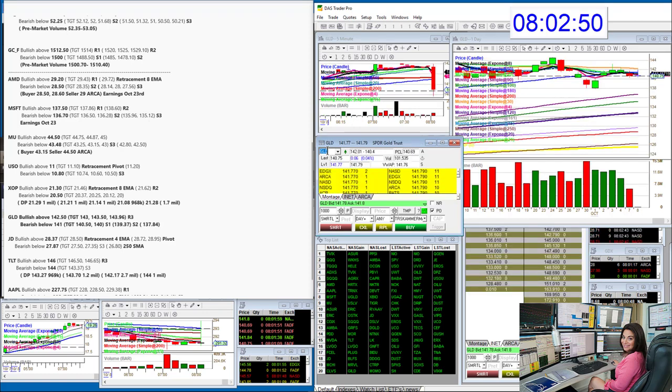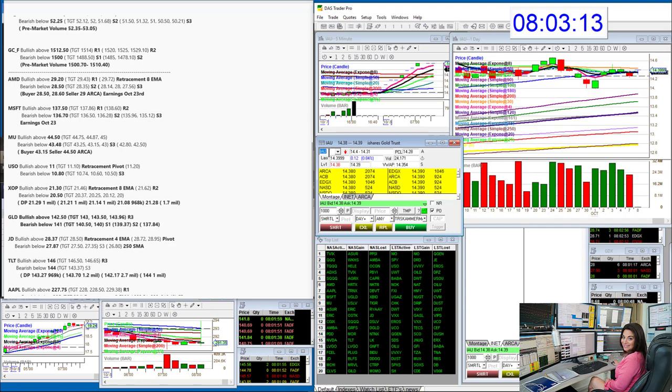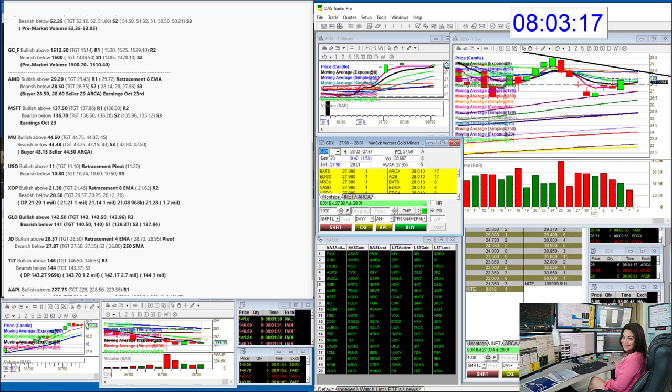GLD, we're going to be bullish above 142.50. I like to clear this simple 30 moving average in orange. We really need to clear above that, and we are going to be bearish below 141. We've had tons of prints on IAU recently, and GDX just doesn't have that much volume yet.